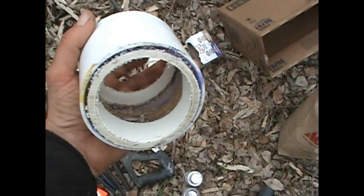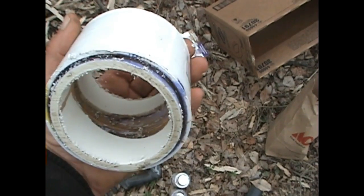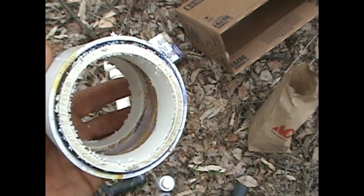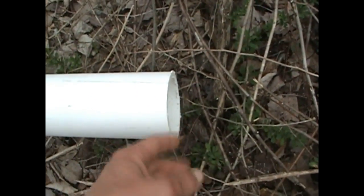But you can see inside of that how that wasn't cut square, and I'm sure that contributed to the bad seal on this union, or on this coupling. So I should stress the point about making nice square cuts on the end of your pipe, so that you get a nice seat into your coupling.